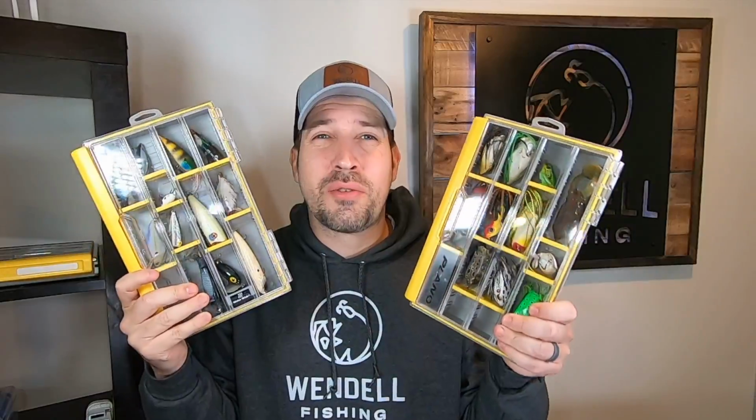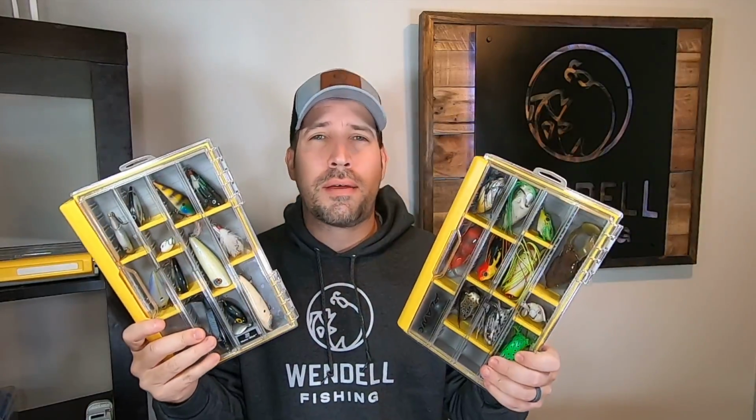If you need to, set an alarm on your phone so you know when 15 minutes is up, because I know when you're out in the water, time goes fast. And the last tip here is make sure you bring an assortment of tackle with you that you can try out there in the water.